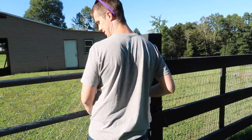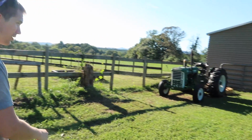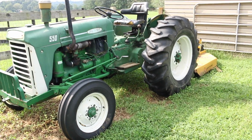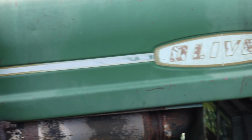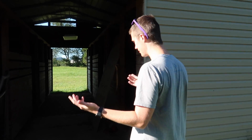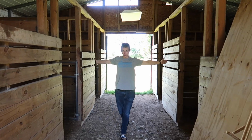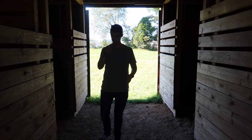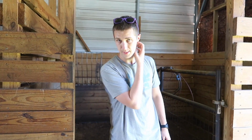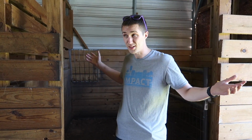Okay, and then coming through this gate, we have the 6-stall horse barn. We also have this wonderful Oliver tractor that my father-in-law, it is his pride and joy. We got that with the purchase of the home, separate but at the same time. Okay, so here we have the 6-stall horse barn. We got 1, 2, 3 on either side, and they are a bit small, right, sweetheart? Yes. Ariana says that these are a bit small, but it's here. So, you know, work to be done.